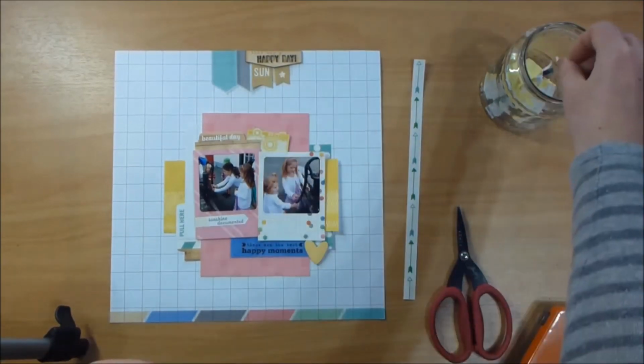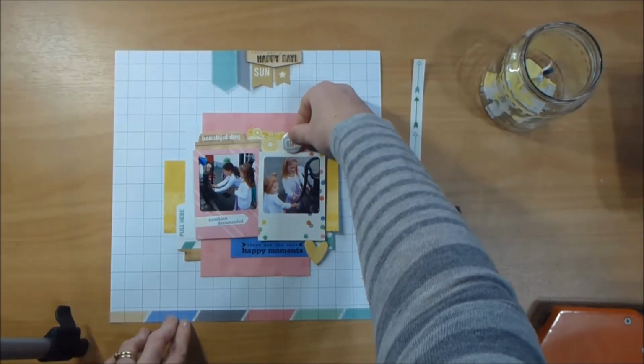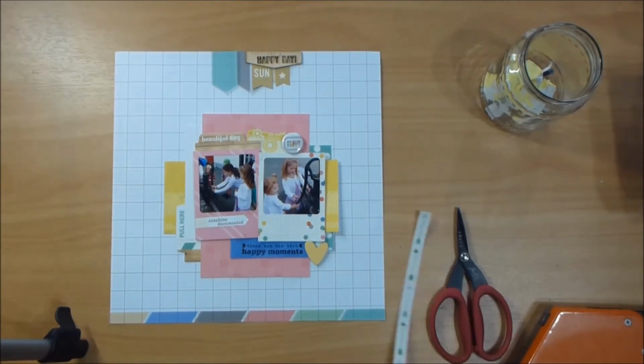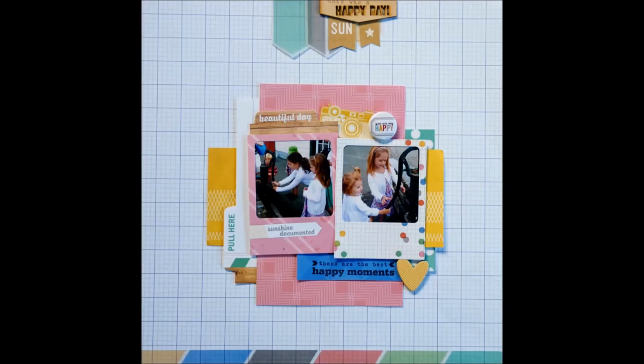So here I'm just trying that flare, and I think I cut away a wee bit so it's set up. Because the frames are on foam, the flare needs to be on foam as well, so they sit at the same level. And here are my stills.